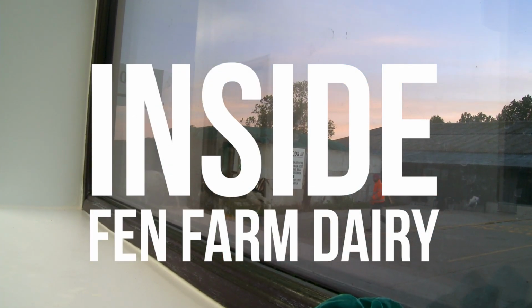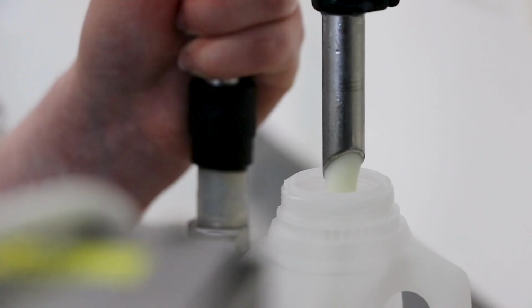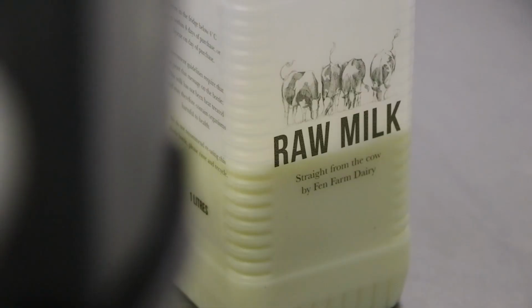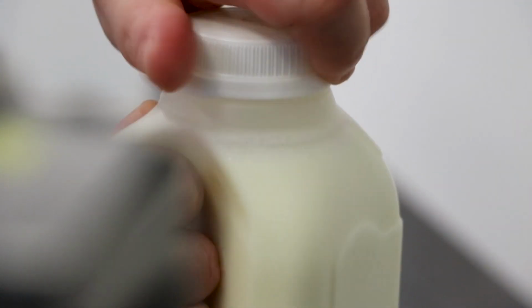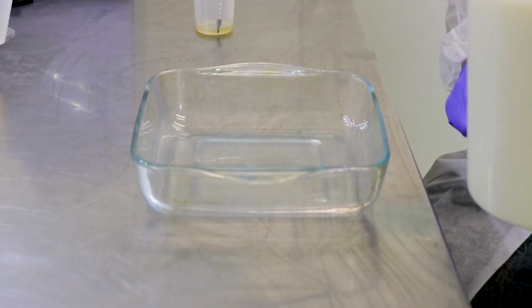Cheese making building at Fen Farm. What I want to show you is how easy it actually is to make cheese. I've got some of our milk from this morning, and we're going to see magic happen between when milk is a liquid and when it becomes a solid. So here we've got 2 litres of milk.